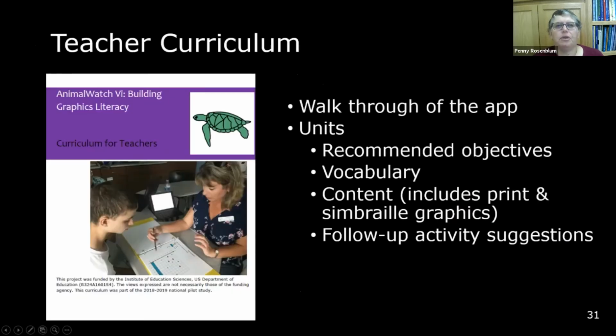The teacher curriculum. We learned a few things from Animal Watch VI Suite. People wanted more of a curriculum. So we give you a walk through the app, and then for each unit, we give you recommended objectives. So you can use these to tie to your lesson plans. We give you vocabulary that is used in that unit. So if you're not quite sure how to define scale, for example, on a map, we give you a definition. We give you the content, and this time we included both the print and the symbraille of the graphics so that you can check those out and have a copy of those while the student is working with the iPad. And we also give you some follow-up activity ideas. So we tried to make it more curriculum-like.